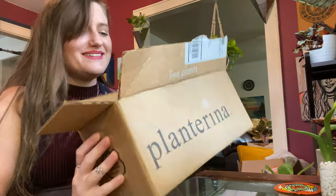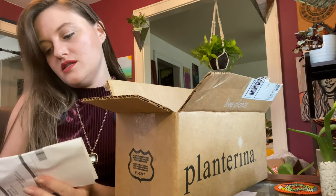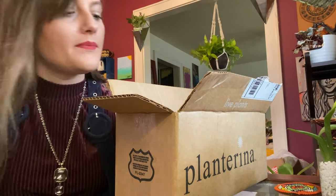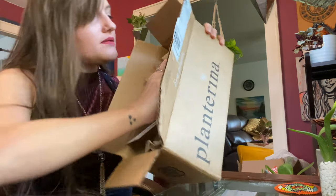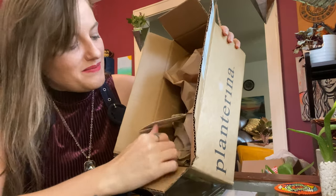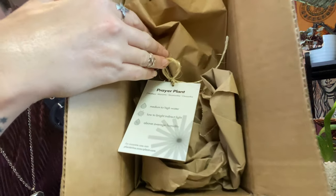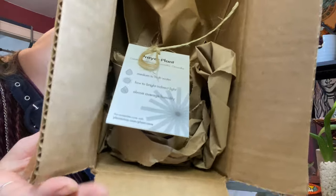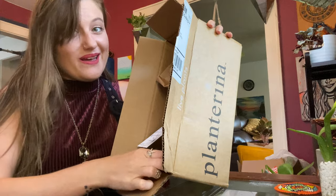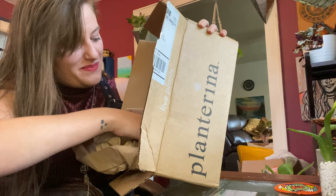I'm so happy. Oh my gosh, I'm so happy. Okay, so that's my packing slip. And now let's, oh my god, I see it already. I'm so happy. Okay, what does it look like? Here's a hint. It's definitely a prayer plant.